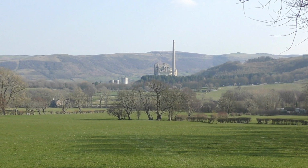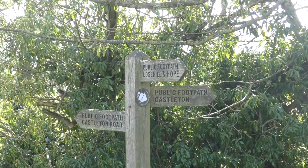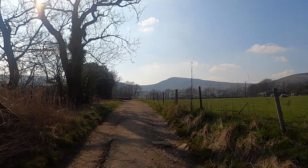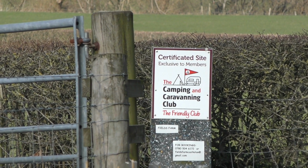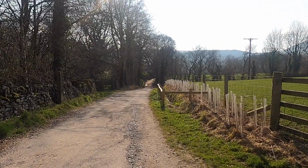This is one of my favourite buildings. It's the Hope Cement Works. They're the largest cement maker in the UK and have their own quarries and railway. Castleton also has a caravan and camping club site. I'll definitely need to come back in the van next time.